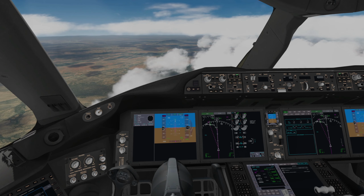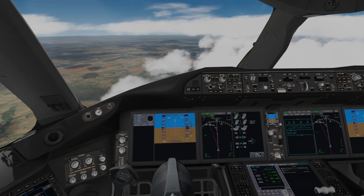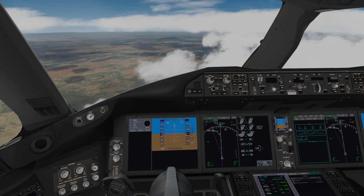Right guys, welcome back into the flight deck. We're here on our approach into Nairobi. Been in the air now for just over 12 and a half hours, 12 hours and 33 minutes as you can see there on the clock.